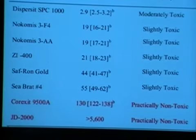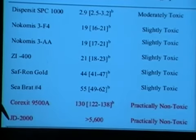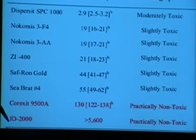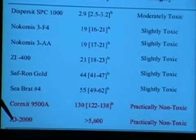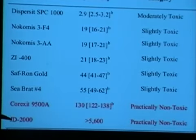Now I ask you, federal agencies, based on these numbers, which one of these two products should have been used in the Gulf? Which one should have been stockpiled? Which one should have been ordered? The answer is obvious. The numbers are in. JD 2000.